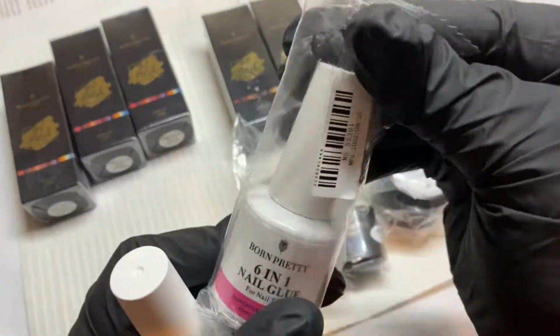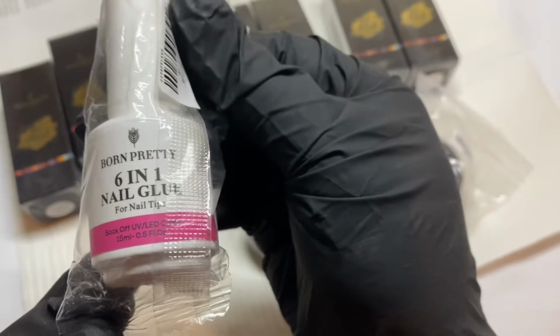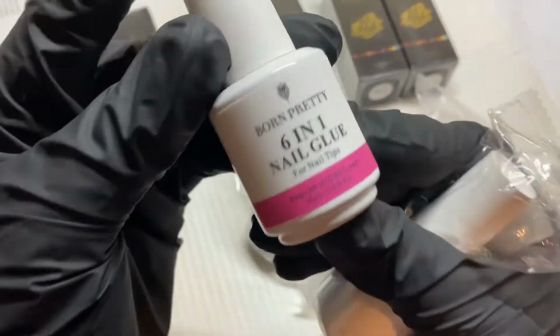So I do have some PR products as well as some products that I have ordered from Born Pretty, and I thought I'd just show you everything that I got.